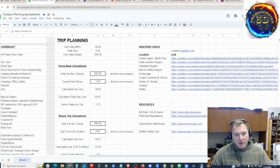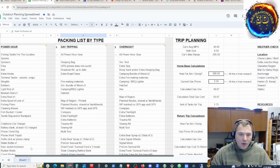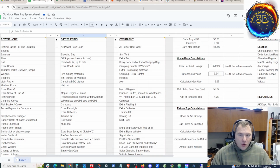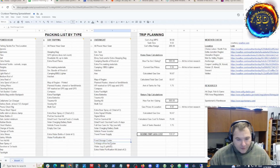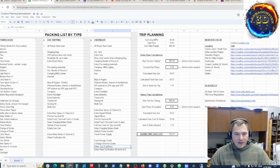One last point about planning and looking ahead is knowing what you're doing when you're there. Say it again, knowing what you're doing when you're there. For example, my overnight packing list is going to modify drastically depending on if I'm going to Glen Allen just to fish lakes versus going to fish the Copper River. I'm gonna have a different overnight bag. I'm gonna have a different food storage cooler. I'm gonna have more ice. I'm gonna pack more water. Gotta adjust. This is a living document.